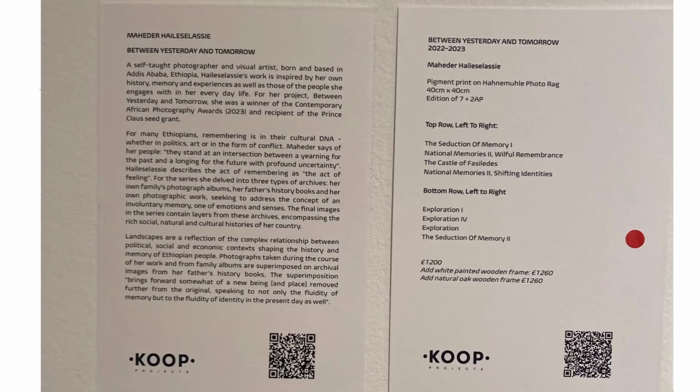Coop is the gallery down in Brighton. So should you need more information or want to view them in situ, perhaps you would visit them or phone them. You can choose the frames. I just think she's done a very nice job of combining some emotional information, but also some factual information, so you know exactly what it is you're getting. She doesn't go as far as mentioning the glass, the museum or non-reflective grade glass, but I think it's a very nice best in class sort of example.